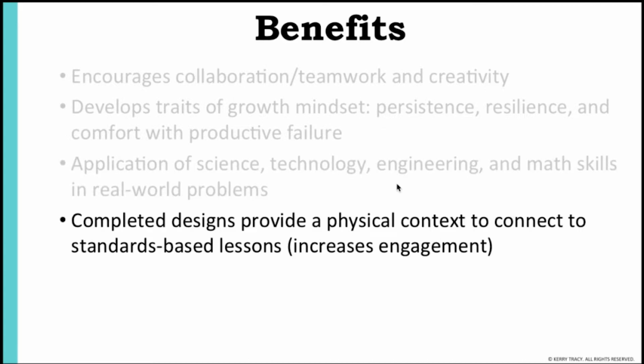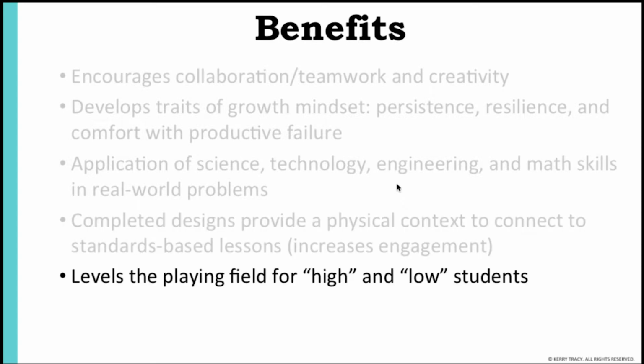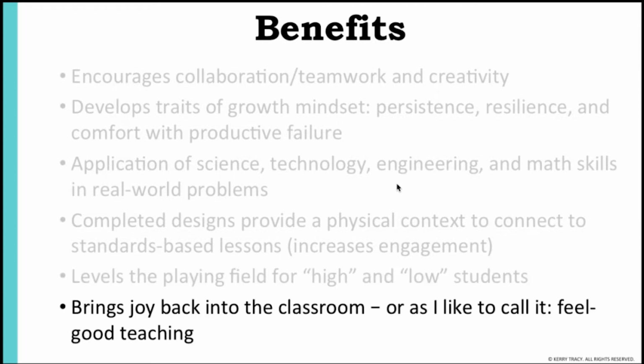These completed designs in your classroom provide a physical context, and you can use that to increase the engagement with your students in the standards-based lessons you have following up a challenge. It really levels the playing field for our high and low students, and it brings joy back into the classroom, or as I like to call it, feel-good teaching.